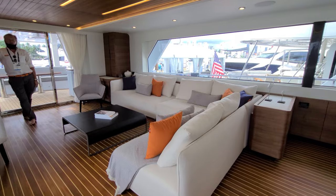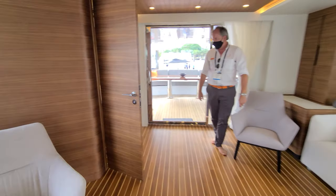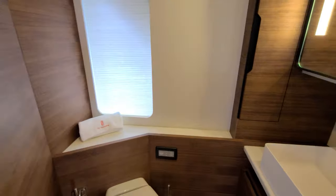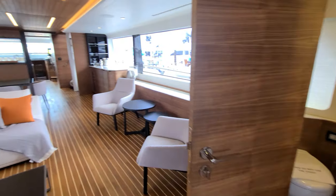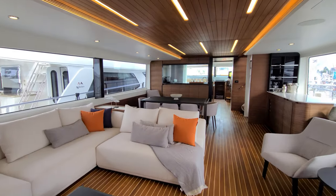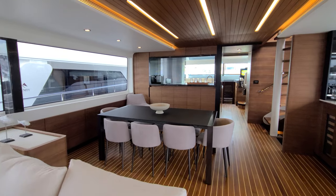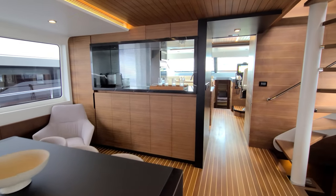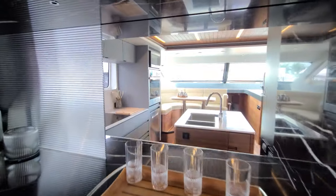Yeah, the head is back here, conveniently located. The window there. It's an open layout, so you can see all the way to the bow from back here. And the boat actually feels very spacious, much bigger than 88 feet because of the wide beam.